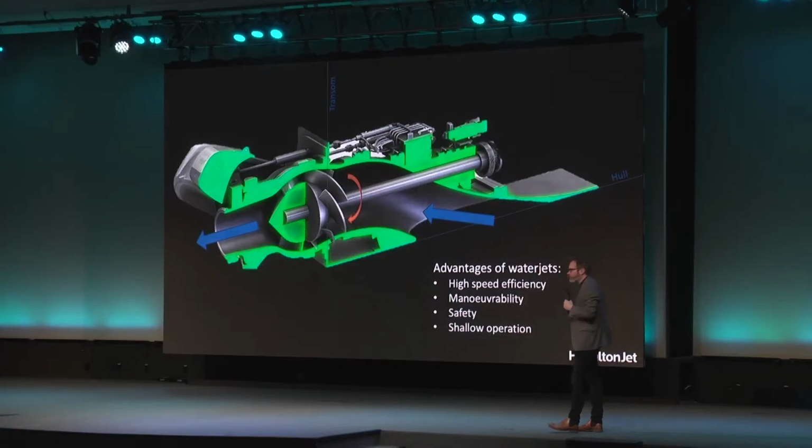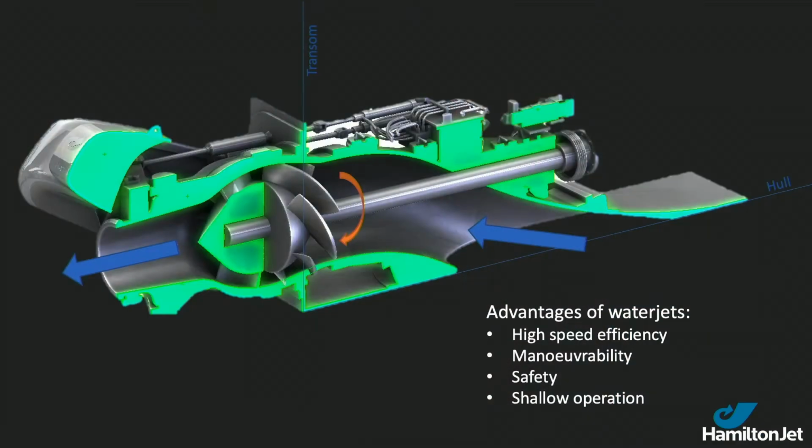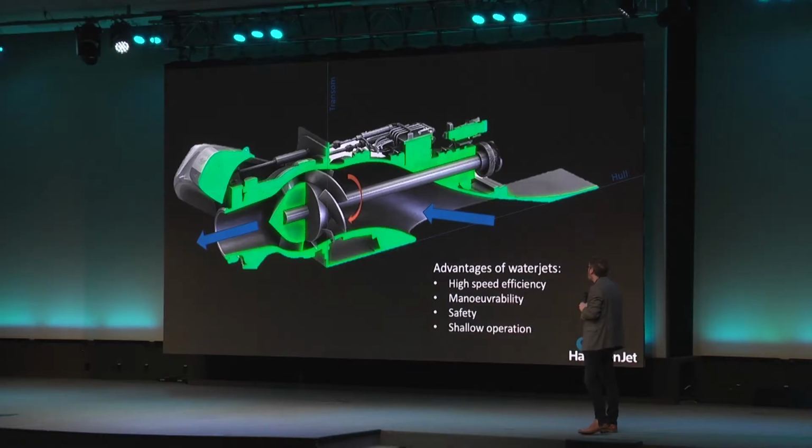To give you an idea of how water jets function, they're essentially a water pump that is not the engine. The engine would be separate and, of course, could be a diesel engine or an electric motor. It doesn't really matter what turns the shaft around. And you can see how water is drawn up from underneath the boat and accelerated out through the steerable nozzle. And also you can see the section of the reverse deflector, which allows the water jet to give 360 degrees of thrust vector. And when you have multiple jets on a vessel, that creates incredible maneuverability.